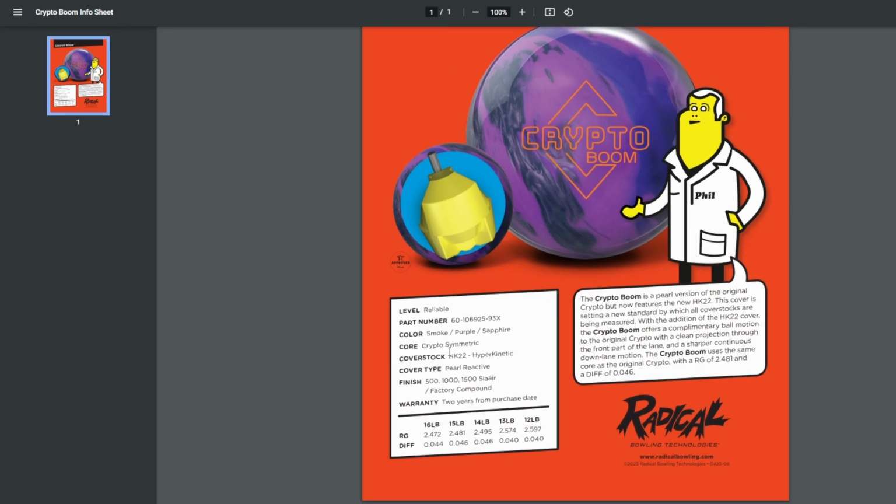So this ball features the HK22 hyperkinetic cover stock featuring the Crypto symmetric core, the color smoke purple sapphire. This is in their reliable category. And this is a pearl. Comes at a finish of 500, 1000, 1500 C air micropad with Crown Factory compound. And the number's at 15 pounds, 2.481 RG with a .046 differential.